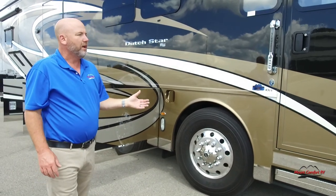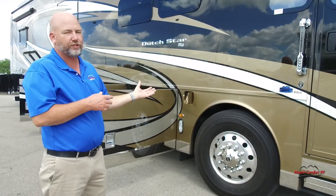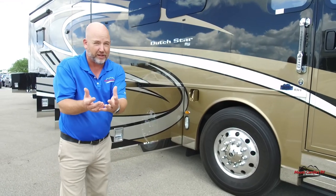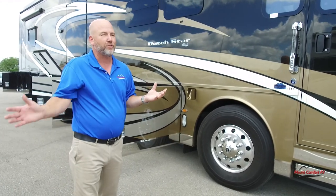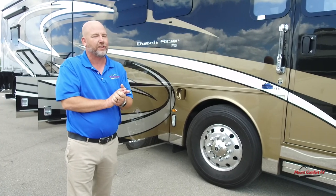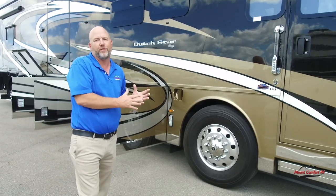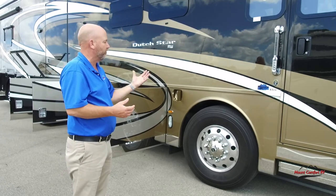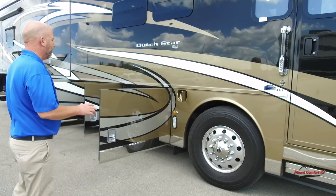It also gives you a tighter turn radius. You get up to a 60 degree wheel cut with that. So it's always fun when I'm test driving with a customer. One of the fun things to do is take this coach out in a big circle somewhere and just turn it as tight as it can turn, because it feels like it's just moving sideways. People are always stunned at how sharp a turn this coach will actually make. So it's a true Dutch Star in every sense of the word.